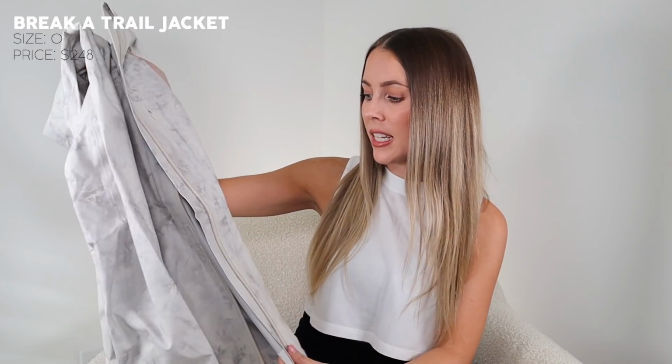I also picked up the Break a Trail jacket. So I don't know why my expectations on this one were so far off. When I got it, I was like, oh, that's it? This is a really expensive jacket. And I think I was expecting something that was a little bit more insulated as well. I guess I didn't read the description all that well before placing it in my cart.